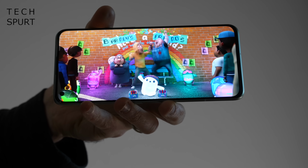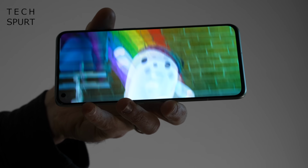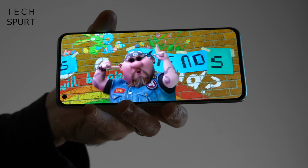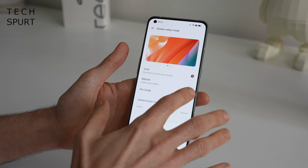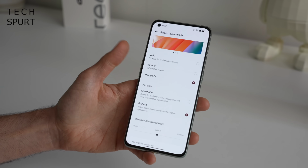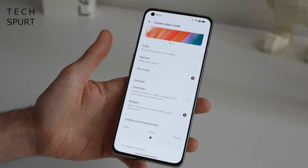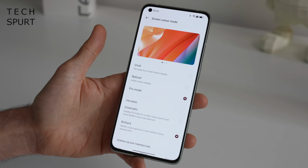Because it's an AMOLED panel, you've got nice vibrant colors on the default vivid display settings, so really poppy, perfect for your anime, your animation. If you want to though, you can jump on into those display settings and change it to the Pro mode if you want a more natural looking output, and apparently this panel has a just noticeable color difference of 0.5, which means it is capable of very accurate color reproduction.